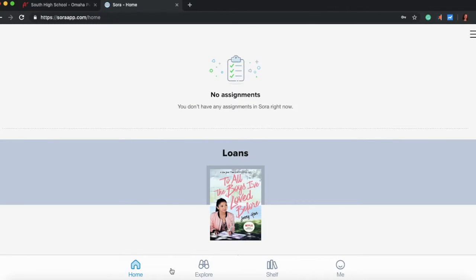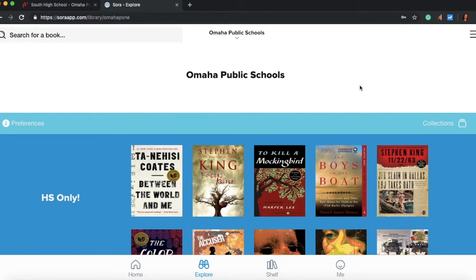At the bottom of the page are 4 different options. You have Home, Explore, Shelf, and Me. We're going to first start at Explore. Here is the main page for Explore. This is the library catalog. From here, there are several different ways that you can look for books.